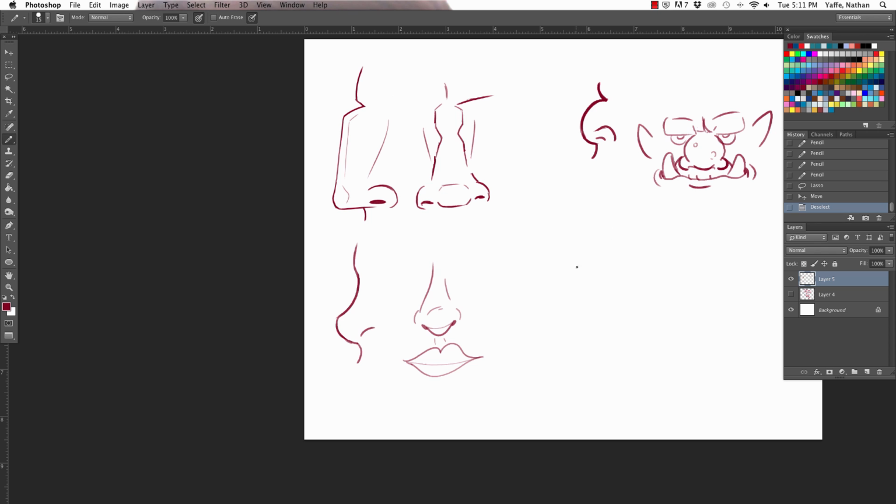Here's another nose. What you got? Let's do a very beak-like nose. Oh, whoa. Like a witch's nose. A witch's nose. I'll put the wart on there. You know where we're headed.